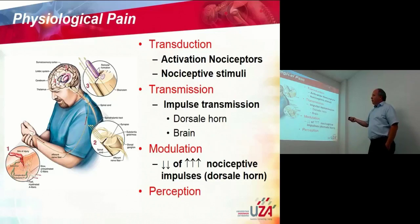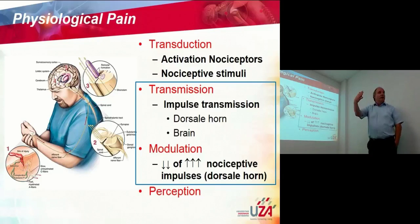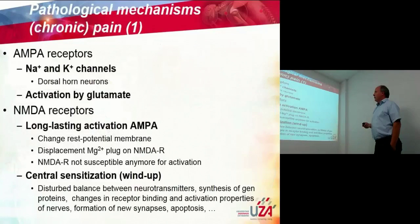So in the meanwhile, we have a lot of targets that we can work on in order to decrease the occurrence of pain or the intensity of pain. Most of our treatment options are focused on transmission, like for example with the local anesthetics, or focused on the modulation. Both at the periphery and in the dorsal horn, we can decrease the intensity of the pain signal, whereas a lot of normal physiological modulation effects will increase the intensity of the nociceptive signals. That's something that we can try to reverse into a decrease of the intensity.